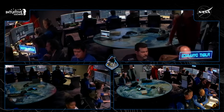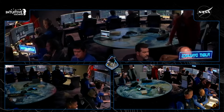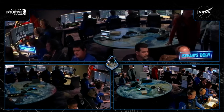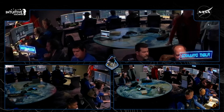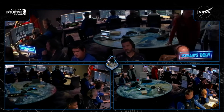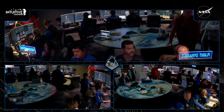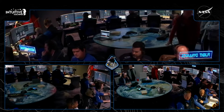Yeah, let's go ahead and stay on Nova control. Looks like the Viz is hovering. Prop, what are you seeing on the engine? The engine is still in idle at min thrust. We are still seeing chamber pressure. So we're getting good data.